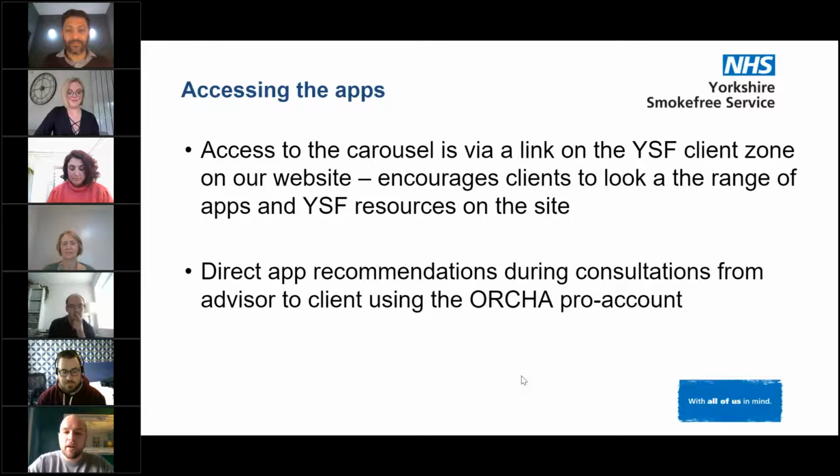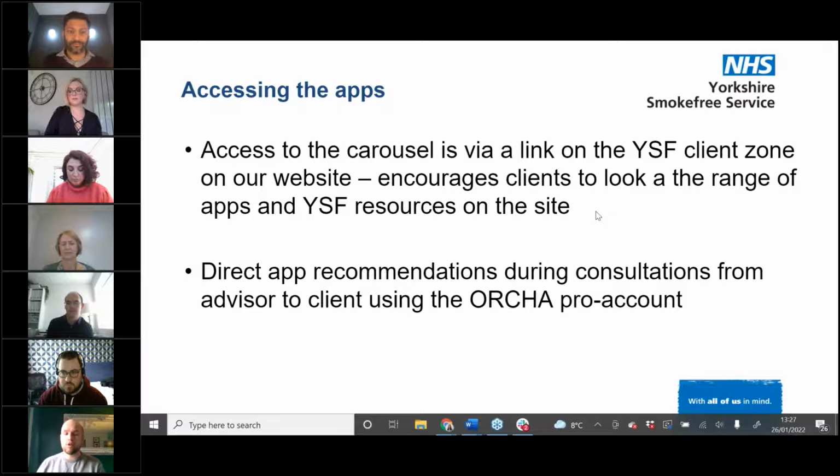So most importantly, advisors are able to directly recommend health apps off the carousel without trawling through the Orca library via our Orca Pro accounts. So as advisors, within less than, I'd say, 30 seconds to 60 seconds of engaging with a client about a lifestyle change or topic of conversation that's not smoking cessation, if it's on the carousel, I can quite easily respond to that client whilst on the phone. I can just send them that weight management app or that physical activity app within, like I said, seconds.